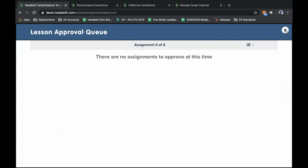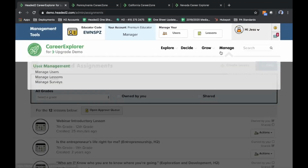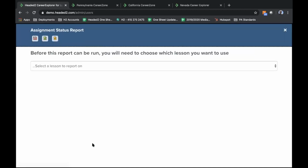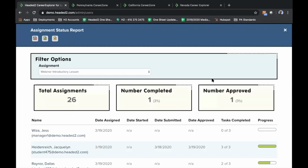And in theory, I would be doing these as they came in. All right, and now if I went back to users and went back to my assignment status report, then I would be able to go to webinar introductory lesson, and we'll see now that I have one completed and one approved. So if I went in there and I saw 10 completed but only one approved, then I know I should jump to my approval queue and review the lessons.